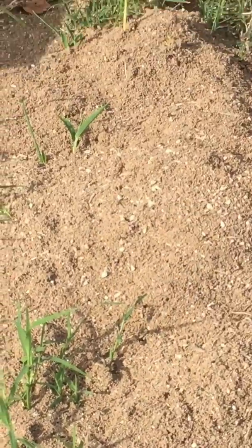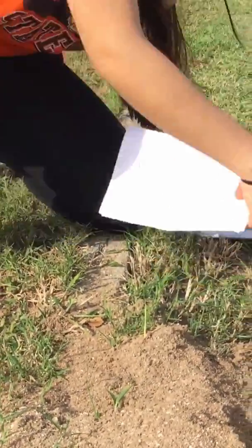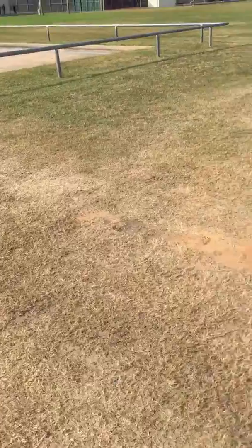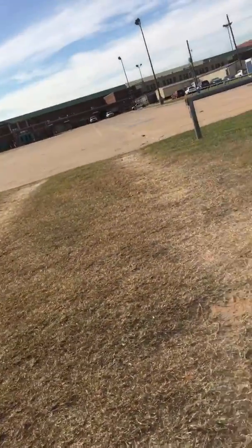The animals that live in this biome are able to survive with very little water. They are also able to do well in the heat of the summer and the cooler winter temperatures. Some of the human activities that are affecting this biome is that humans drive through the fields that are here. As we can see, if you come close, you see the trails right here. It definitely leaves a very negative mark. So please, let's stop and make our biome better.